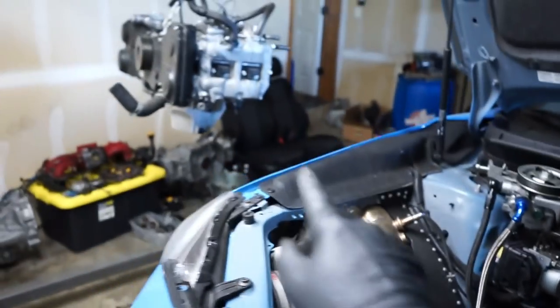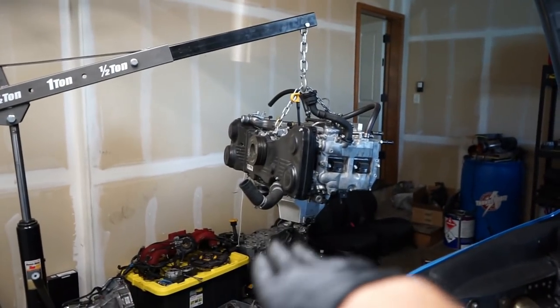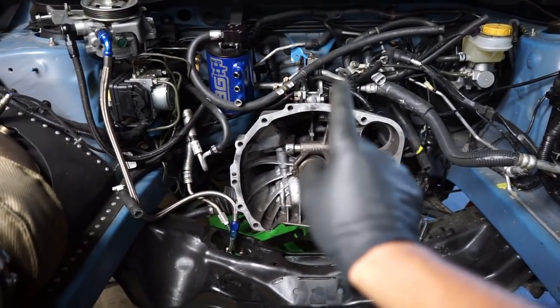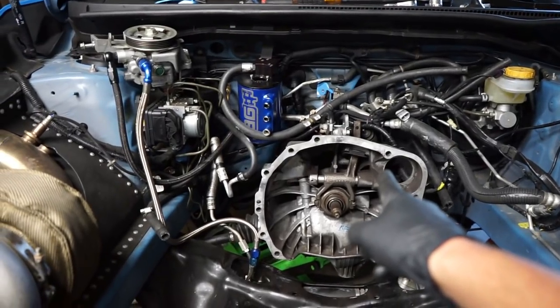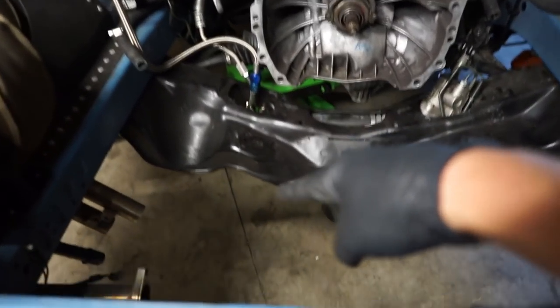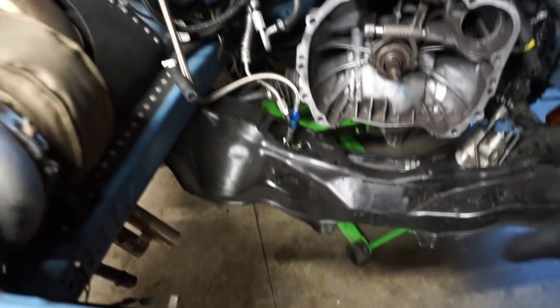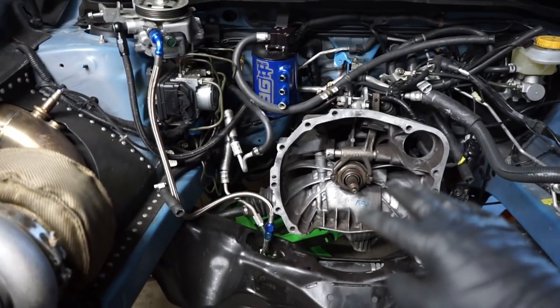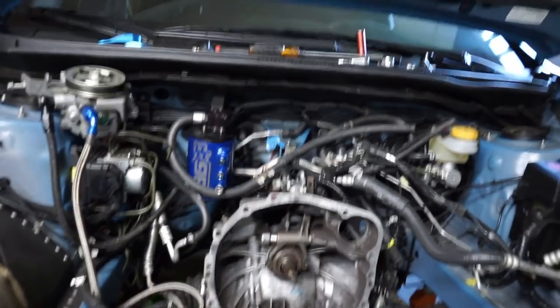So I like putting the engine in bare. There's nothing on it, there's no header, there's no intake manifold on it. We're gonna bolt that thing in here. We're gonna make sure our clutch works, number one, like I always tell you guys. And from there, we put the header on it, and we can bolt our header up, and then literally our whole turbo kit's hooked up. And that is why this thing is so nice to work on. And then the rest of it is pretty simple from there.